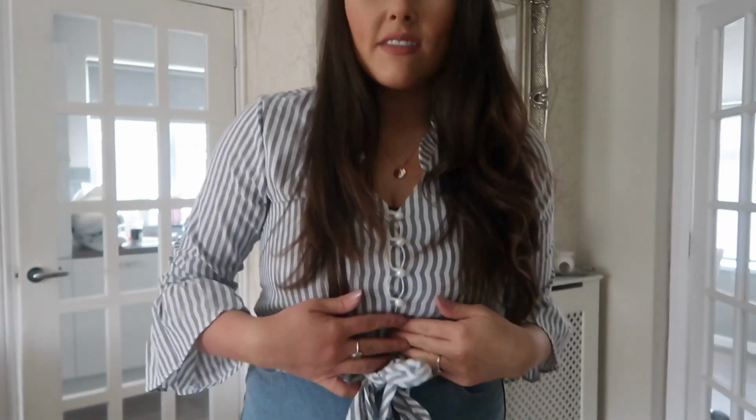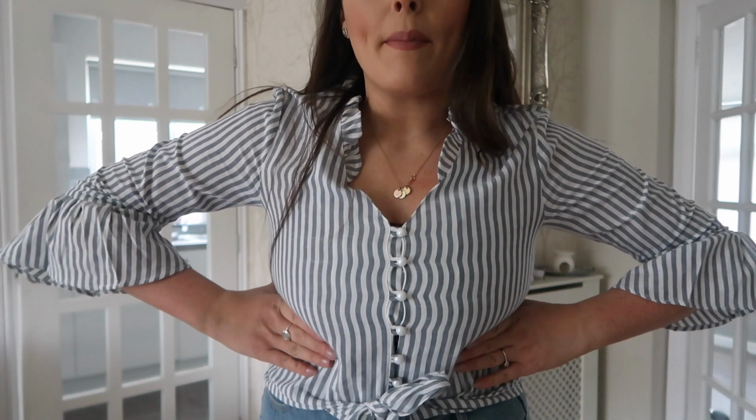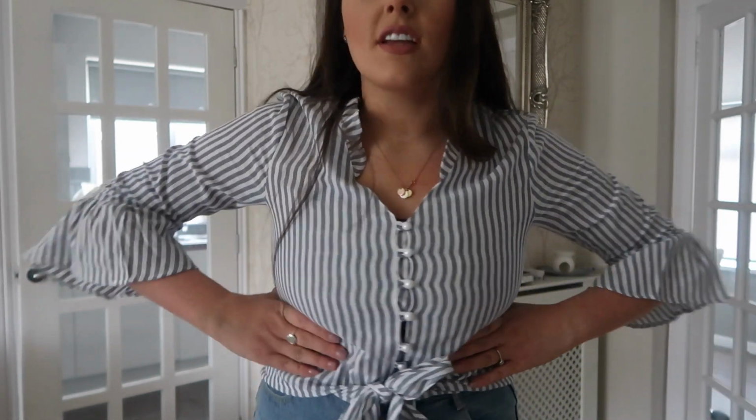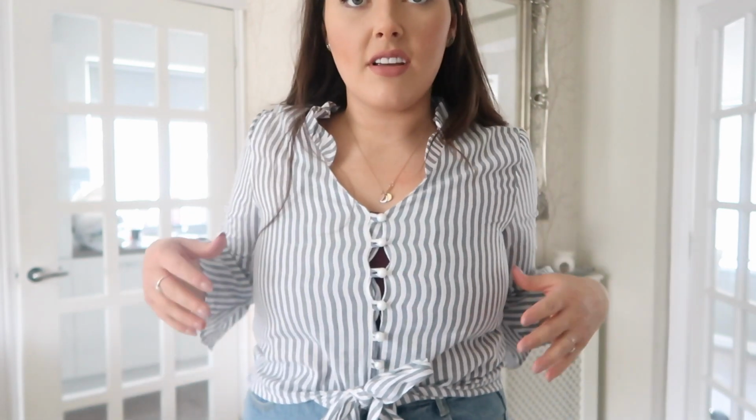It's a bit of a shame because this one doesn't fit me too well in the boobs, as you can see, and the boobs aren't going anywhere. So if anything, I might have to wear it open with a nice little bandeau underneath. I don't know. I maybe just have to send this one back or gift it to somebody. But I love the sleeves on it, and I think it's such a nice little shirt. And the detail up here is so nice, but unfortunately I have got quite a big bust, as you can see, and this just does nothing for it. It's just too gapey and pulley, and as you can see, very uncomfortable, which is a shame because I really liked it. But you can't win them all.